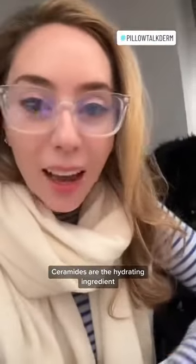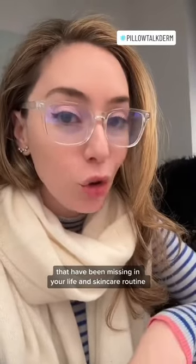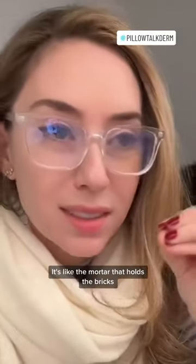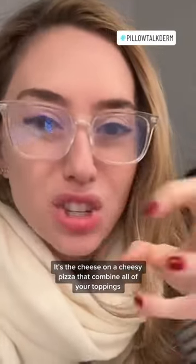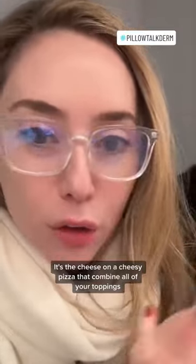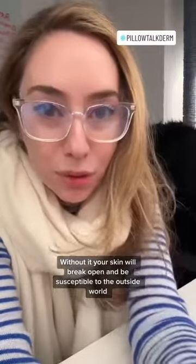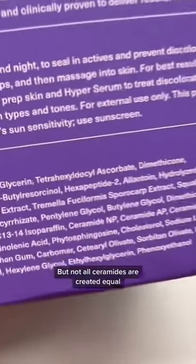Ceramides are the hydrating ingredient that have been missing in your life and skincare routine. Guilty. The glue that holds your skin cells together. It's like the mortar that holds the bricks. It's the cheese on a cheesy pizza that combines all of your toppings. Without it, your skin will break open and be susceptible to the outside world. But not all ceramides are created equal.